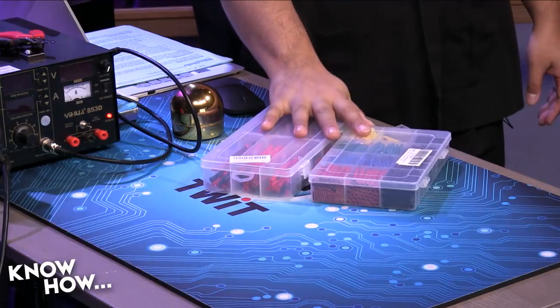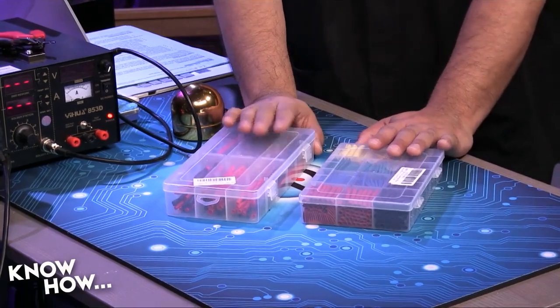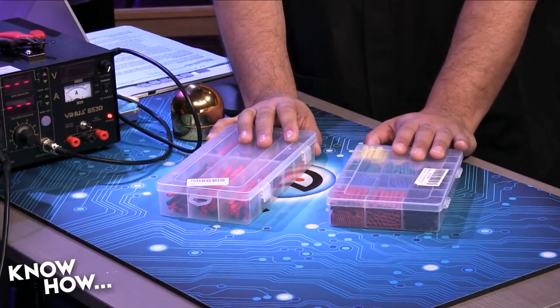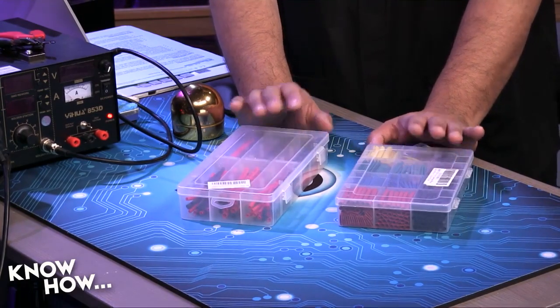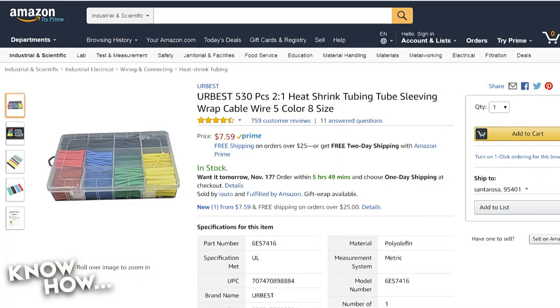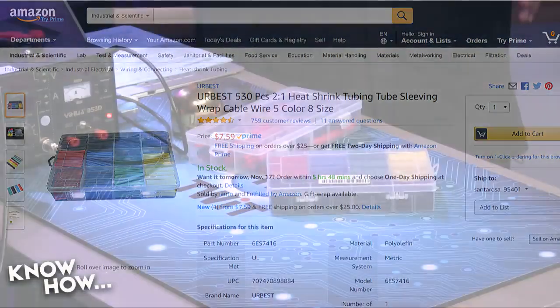Now these are the two types of heat shrink that I always have in my kit. The first one, and these are both from Your Best, U-R-B-E-S-T. It's a 530-piece assortment. This is going to cost you about $8. So this is not bad. It's got a bunch of different sizes, a bunch of different colors. Find a color coordination that works for you and use it.